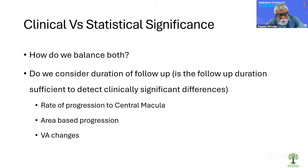Is the follow-up duration sufficient to detect clinically significant differences? In a condition like GA, late ARMD, this is an important consideration to have. How long must we follow up to be able to say that we are able to make out a clinically significant difference? And that means the rate of progression that normally happens towards the central macula, and the rate of progression that happens in the non-central area.